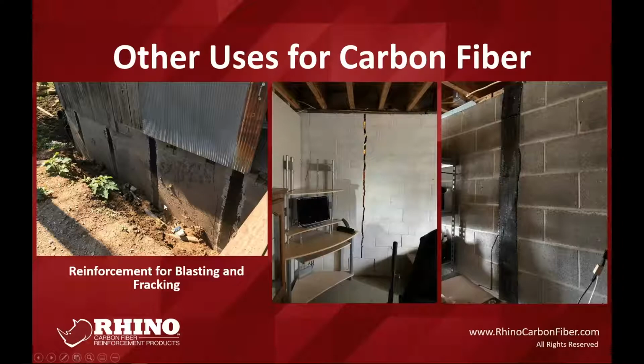Actually, this is a blasting and fracking site. I love this picture because it shows how big a crack you can fix. Well, you can see daylight through this one. Typically, we don't get a lot of these, as the wall's typically falling down when that happens. But in this case, our engineers all work together with the people here to figure out a reinforcement pattern and make sure this building doesn't collapse.